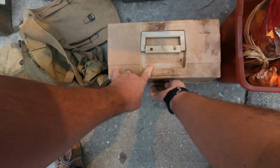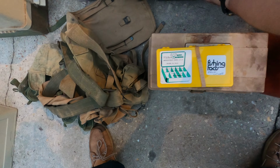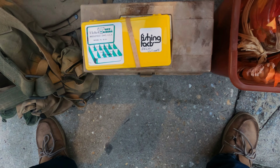If you want to throw it. Oh, you're good. You want me to put all that stuff in there? We can. And if you don't want it, you know, at least it'll be contained. Yeah.